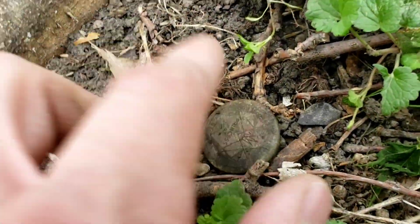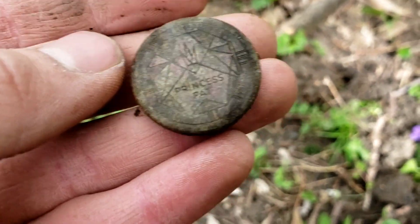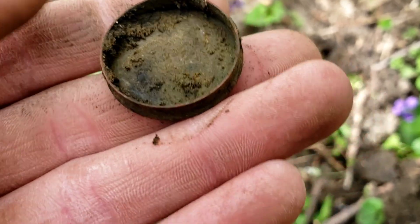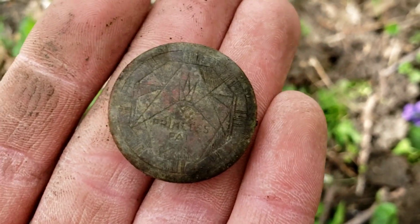So this just flung out of the hole, and it's got a Princess Patented on it. It's definitely got some Art Deco pattern on it, so probably a bit off of a compact for makeup, but that is a really cool find. I will take that. Let's see if we get something else.